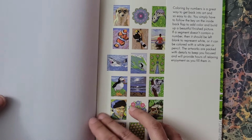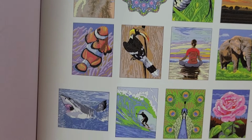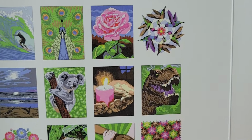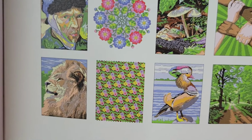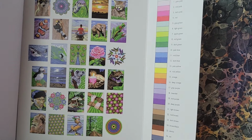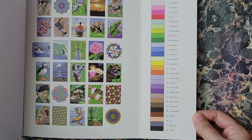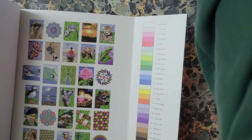And there's the solutions in the back of the book. This is their color palette. It flips out of the back cover. Pretty decent color palette. And of course, with anything, you can do it how you want it. You don't have to follow these colors. And I also have my blotter pages that I cut to size.